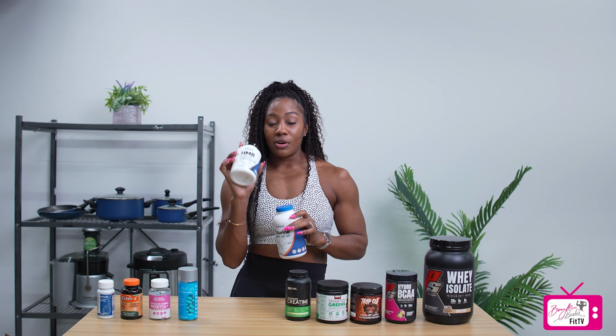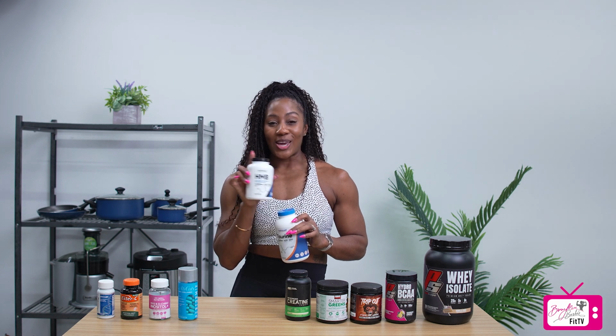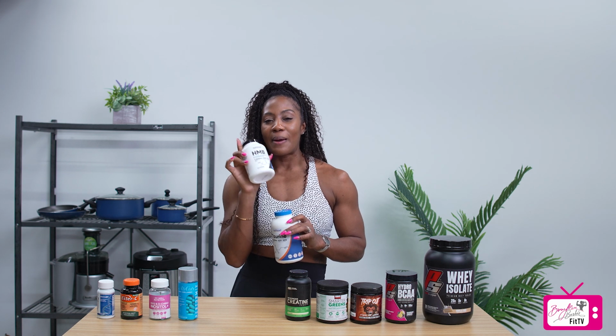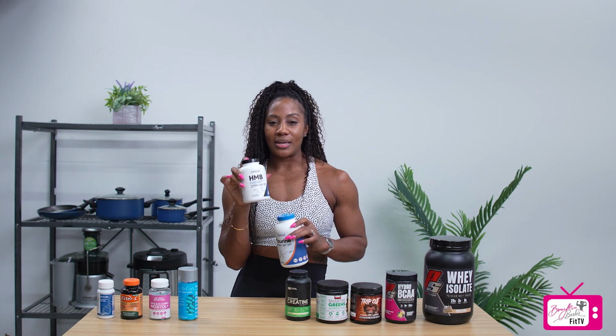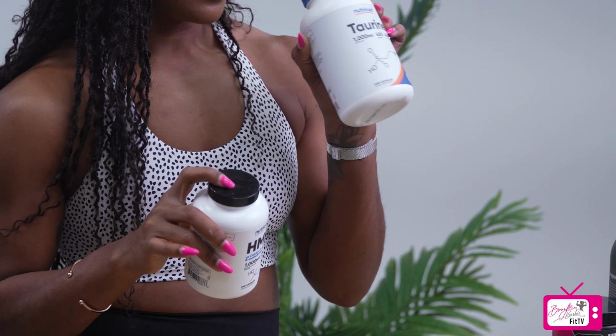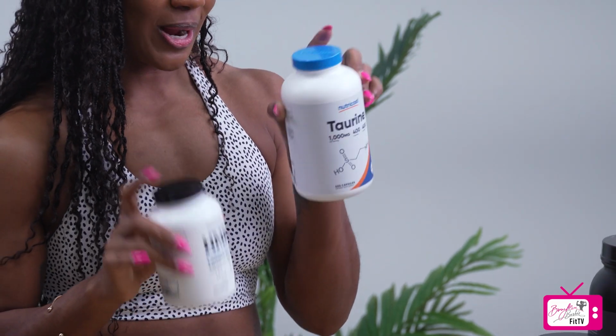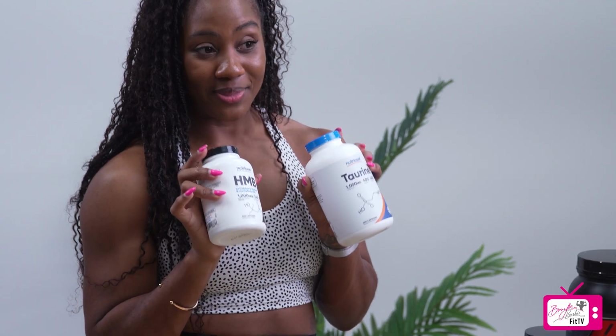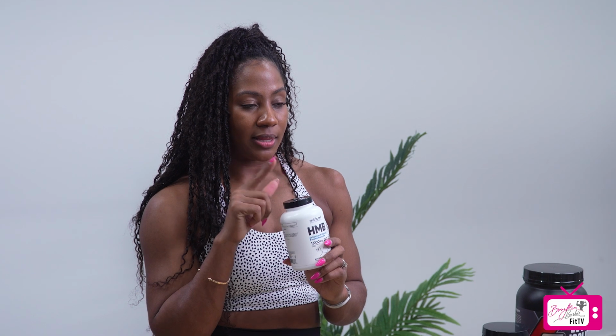Fitness Connection does carry HMB because I told them I needed them to start carrying some so I could buy it. It's not this exact brand, but they do have a brand of HMB, and I'm on them to start carrying this too, but I got these offline. But yeah, these support creatine gains. My bodybuilding coach actually recommended that I start taking this, and when I started doing some research, I stumbled upon taurine, and I was like, I'm gonna start taking this too.